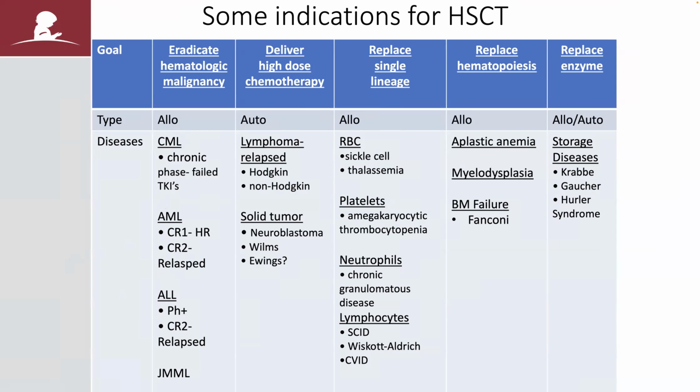We do it for CR2 relapse, mainly here in the US. We do it for early relapse. Late relapse, you can treat with chemo only. And then JMML, juvenile myelomonocytic leukemia. To deliver high-dose chemo, we do autologous transplant. It's mainly for lymphoma in relapse, Hodgkin and non-Hodgkin, and solid tumors like neuroblastoma, lymphoma, and Ewing's, as I said.